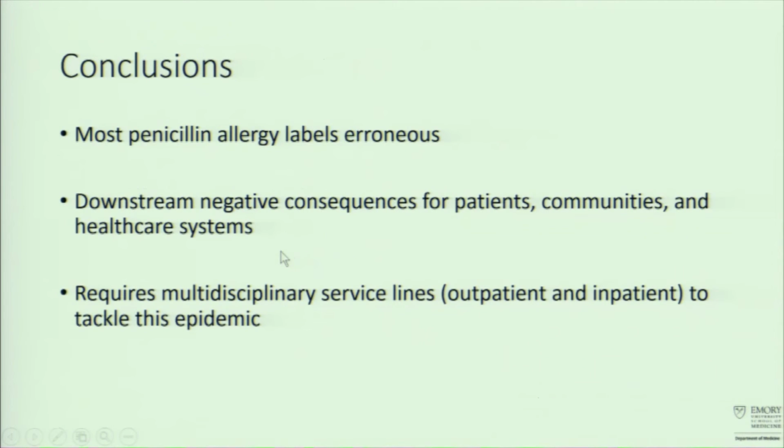In conclusion, most penicillin allergy labels are erroneous, but they have potentially several downstream negative consequences for patients, communities, and healthcare systems, and thus require multidisciplinary service lines on both the inpatient as well as the outpatient levels to tackle the epidemic. Marybeth's going to talk about our experience here at Emory.